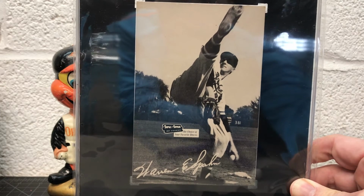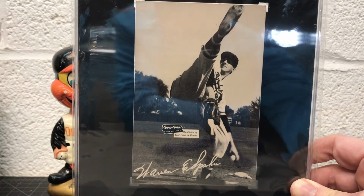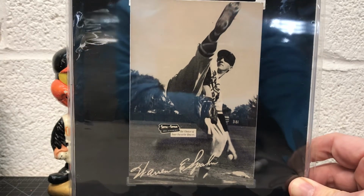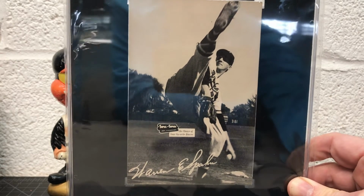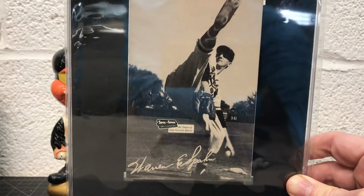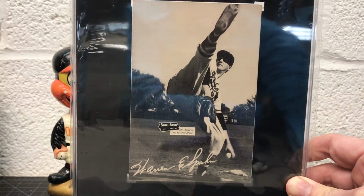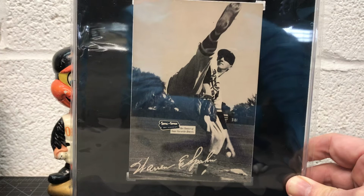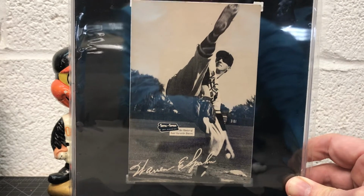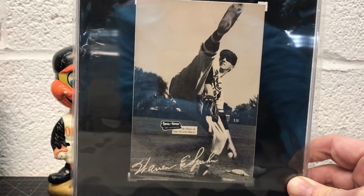These are 5x7. It's big. It's a postcard from Spic and Span, which, when I'd seen this set before, there's a Hank Aaron, so it's a regional Braves issue set from Milwaukee. I originally thought it was the Spic and Span, like the household cleaner that they actually still make, I believe. I've seen it in my lifetime, but it's not. It's from dry cleaners in Milwaukee, so it's a very local, pretty rare set.